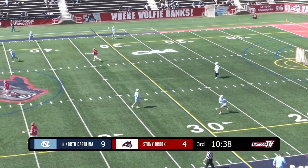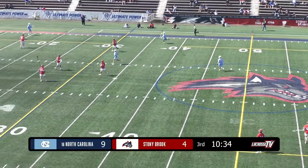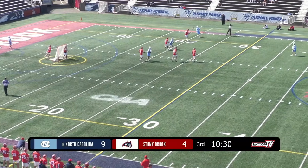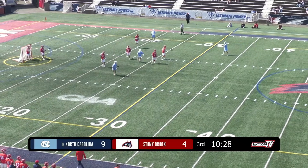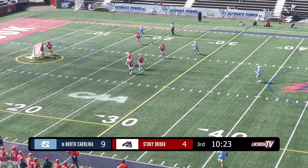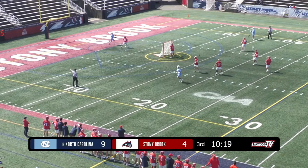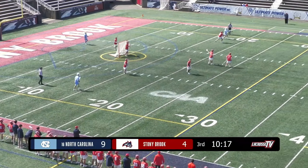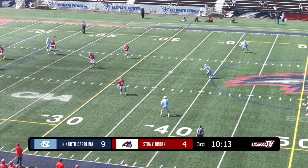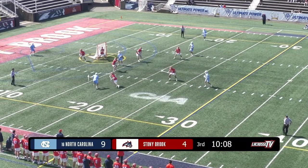We've got 10:40 to play, and we'll start an attack from the back. And yeah, you can kind of just feel, Taylor, that Carolina's just starting to smother Stony Brook a little bit. The possession discrepancy is now clearly in favor of North Carolina winning the majority of the face-offs. And it's just a matter of time. If you can win that many face-offs and have long possessions with a really skilled and talented offense, you're going to put goals on the board.